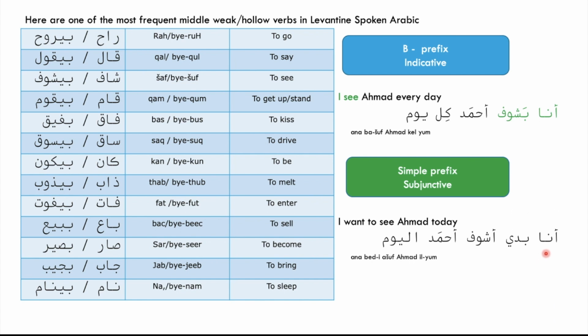So we had أنا بدي أشوف أحمد. So you can say it, أنا بدي أشوف أحمد اليوم. But lots of people, what they tend to do is they just drop the alif, and they say بدي شوف أحمد, just to have that smooth pronunciation. But you don't have to. But if you want to get that accuracy in pronunciation, you can drop the alif here.